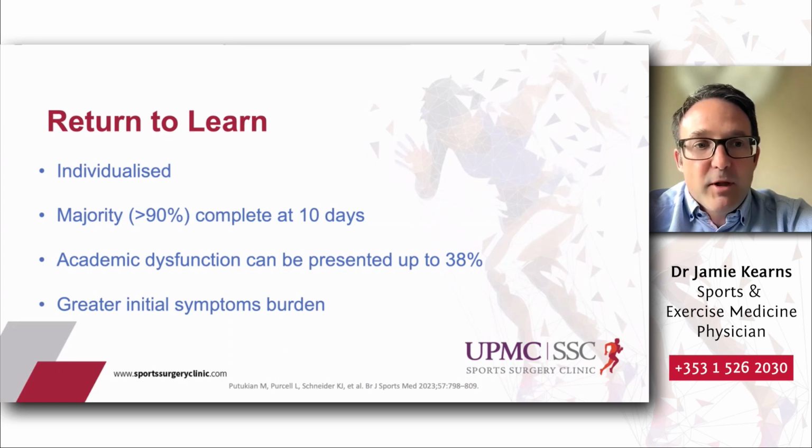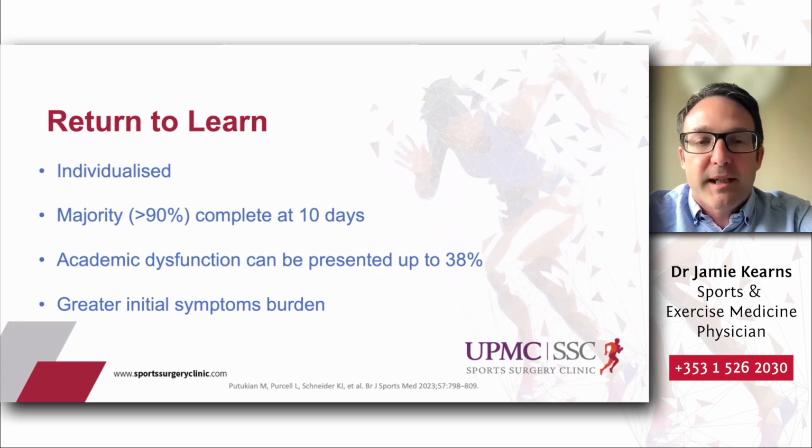These are the people who really would struggle in this situation, those with the greater initial symptom burden. So those who present with very severe symptoms on day 2 to 3 after a concussive episode would be the ones more likely to benefit from a personalized approach to their return to learn, where maybe some modifications around the length of time the person goes back to school, or reducing the amount of homework in the first 24 to 48 hours, will help with the return to activity and return to normal learning.